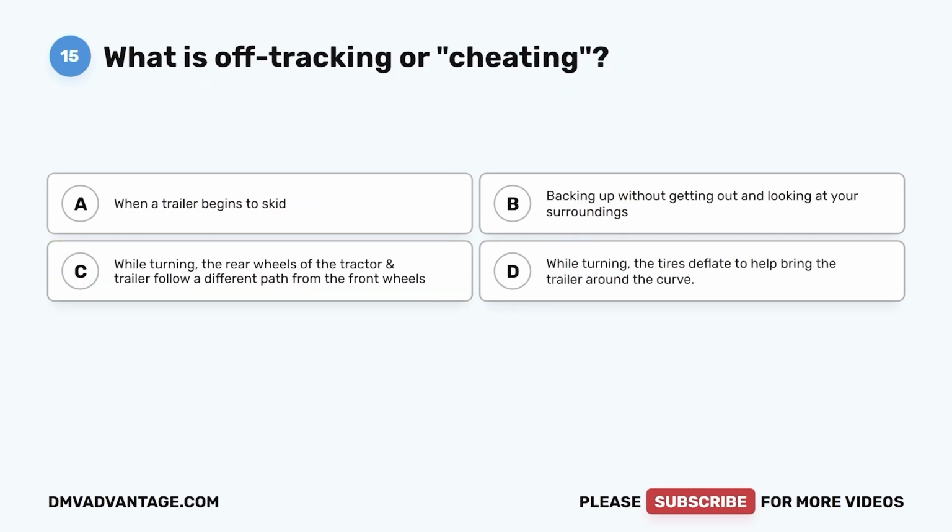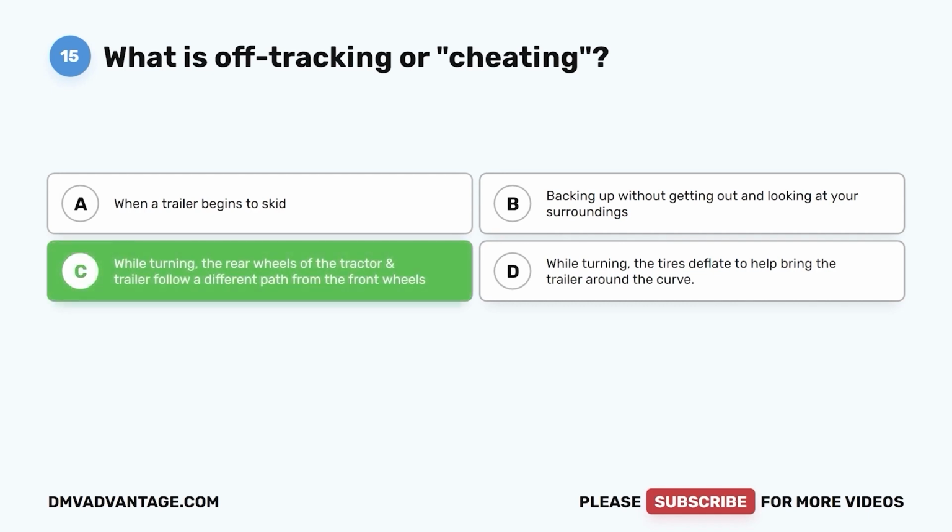Question 15. What is off-tracking or cheating? A. When a trailer begins to skid. B. Backing up without getting out and looking at your surroundings. C. While turning, the rear wheels of the tractor and trailer follow a different path from the front wheels. D. While turning, the tires deflate to help bring the trailer around the curve. The correct answer is C. While turning, the rear wheels of the tractor and trailer follow a different path from the front wheels.